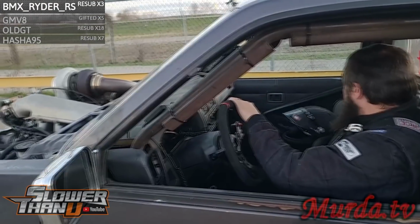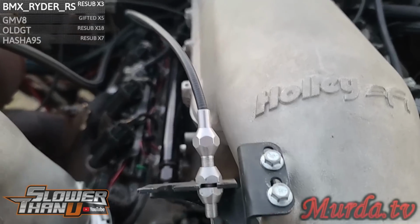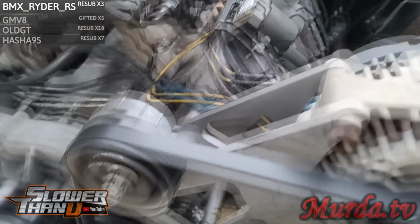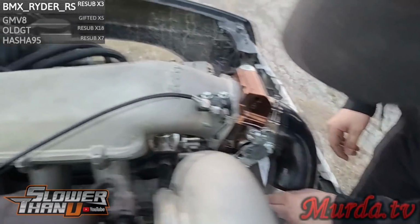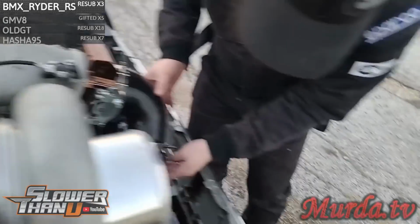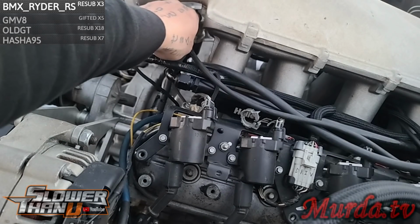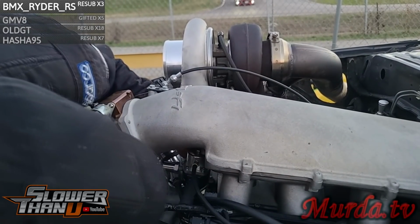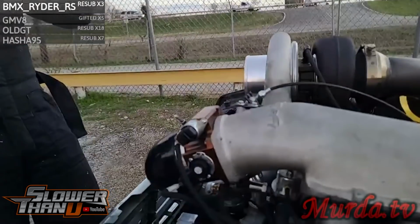Pop the line off. Hear a vacuum leak anywhere? Oh, I hear it. Oh wait, no, missing a bolt right here. That's why I was like, what? Yeah. What are the chances I'm gonna find one of those?